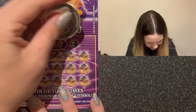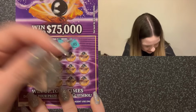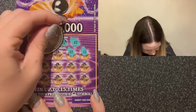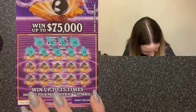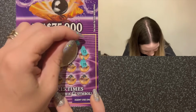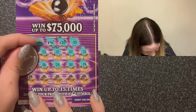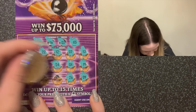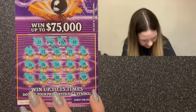All right, ticket 14. We got 45, 3, 56, and 37. Hello, 7, haven't seen you much. Come on, Itchy. Might be your lucky ticket. Back to back. Ooh, one off. 7 and 26. That's one. No, nothing. Not our lucky ticket, but that's all right.